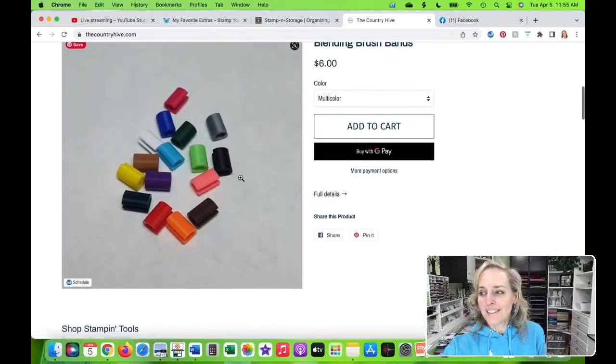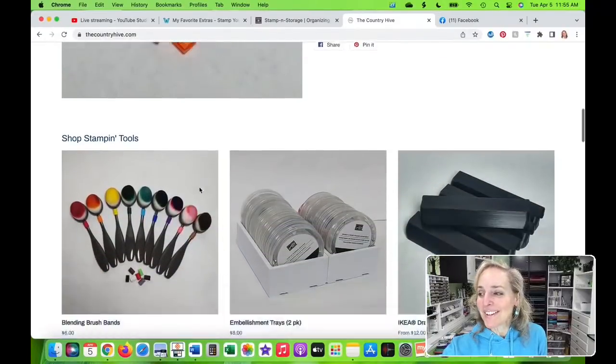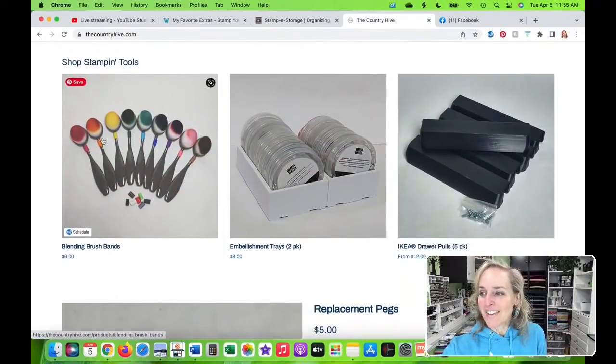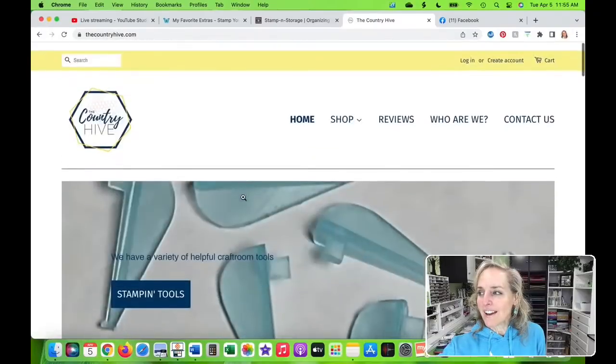And the one thing that I want to say is that they're going to be doing some fun stuff with these little blending brush markers. They have white ones, and we can color them with our blends. I'm so excited. So yeah, that's how they go. They go on the blending brushes. So fun stuff. You'll want to check that out.